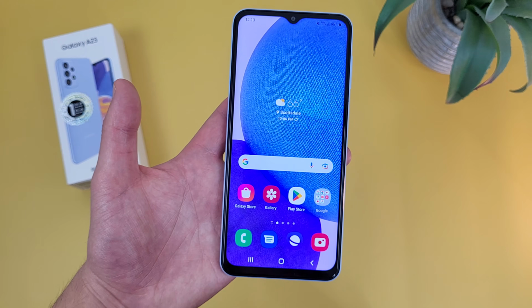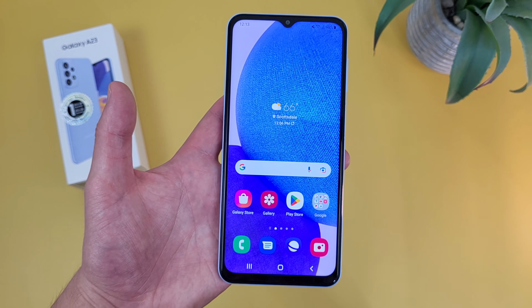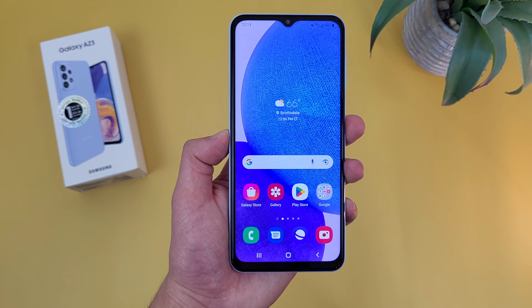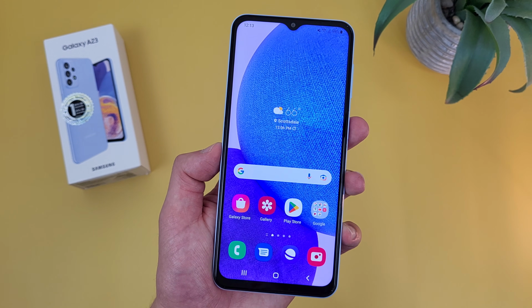But that being said, for what it is, I do think the video quality is pretty decent, and if you're just recording a couple videos here and there, maybe for something like Snapchat, for example, where the quality isn't super important, in that kind of situation, this phone will at least get the job done.